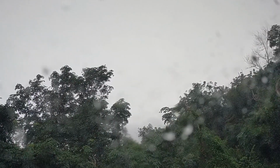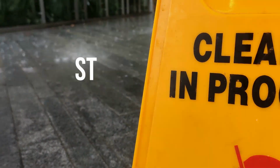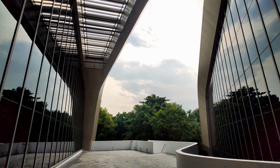Well, the biggest problem lies with the design of U-Town lacking awareness in dealing with the country's erratic tropical weather. Specifically, I'm talking about stormwater management. Let me explain. A lot of spaces in U-Town seem to have an overemphasis on aesthetics but sacrifice practicality.